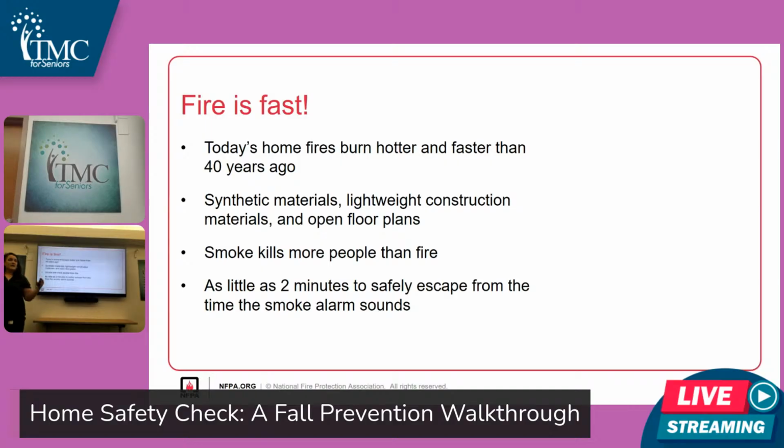Because you got to think, most houses, right? Fires start in the garage or where your laundry room is at the other end of the house, right? And that smoke travels down your hallway and then right in your bedroom if that door's not shut, right? And we know that most fires start at night. A lot of fires start at night, okay?